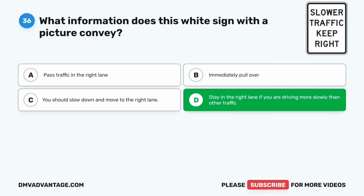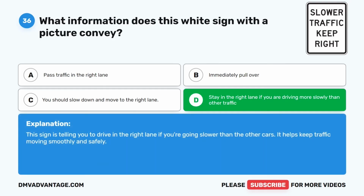Stay in the right lane if you are driving more slowly than other traffic. This sign is telling you to drive in the right lane if you're going slower than the other cars. It helps keep traffic moving smoothly and safely.